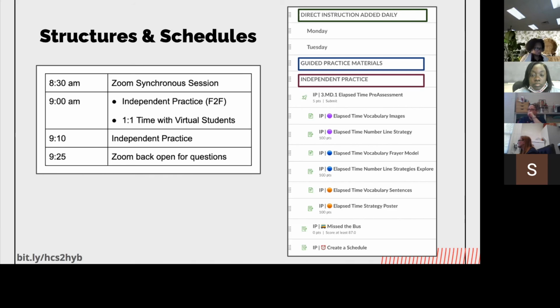And I think it was Diana Drew this morning who said that she uses GoGuardian Chat. If kids at home have questions, they can put that in there and she can address it either in the chat or have them join the Zoom. So you have some ways to help you with your structure.